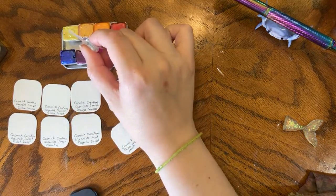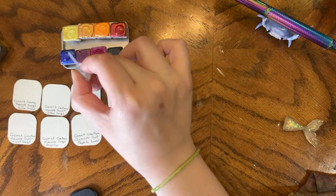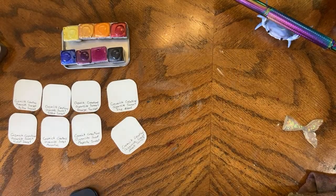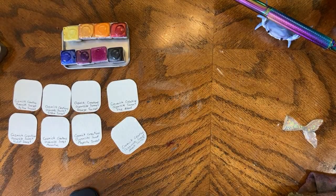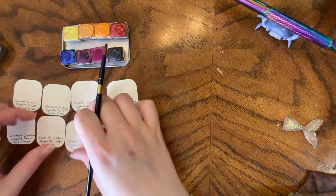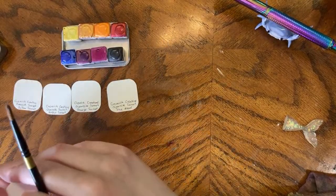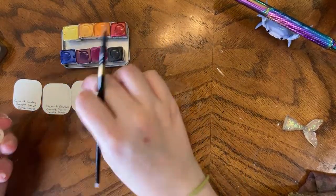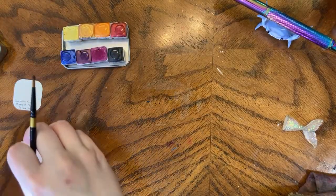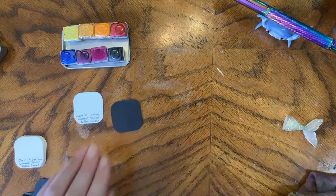But also, in the time that it took me to label, these paints absorbed everything I put on them, except the magenta. So, let's get into this. Let's stack these all up, because we're going to start with the yellow and just work our way down. So this is the yellow.